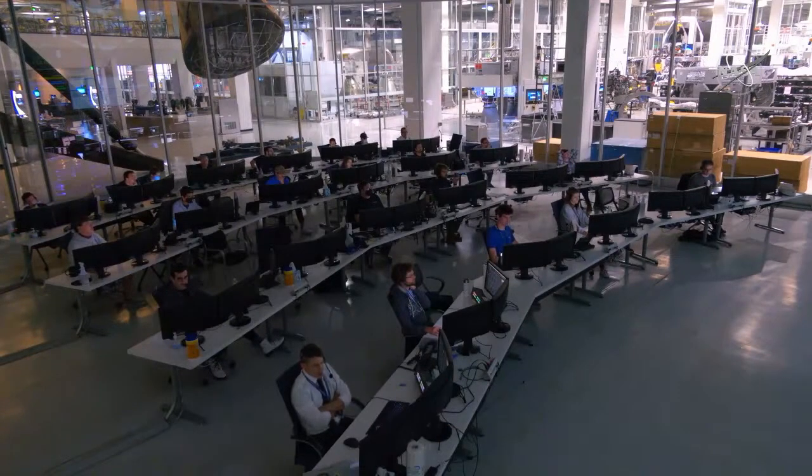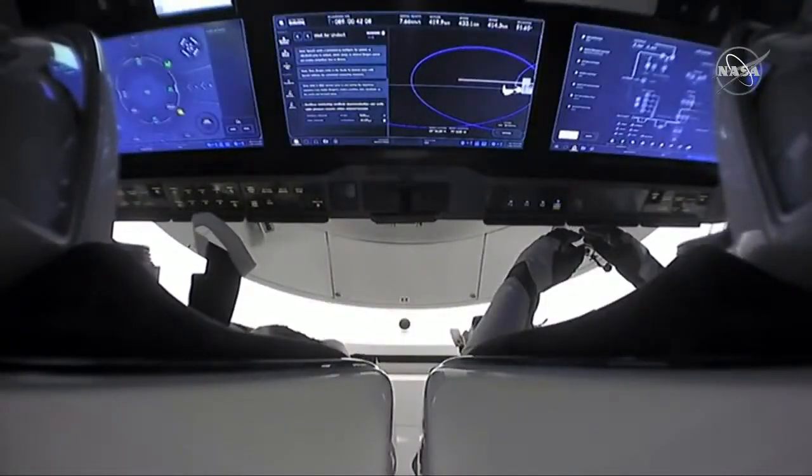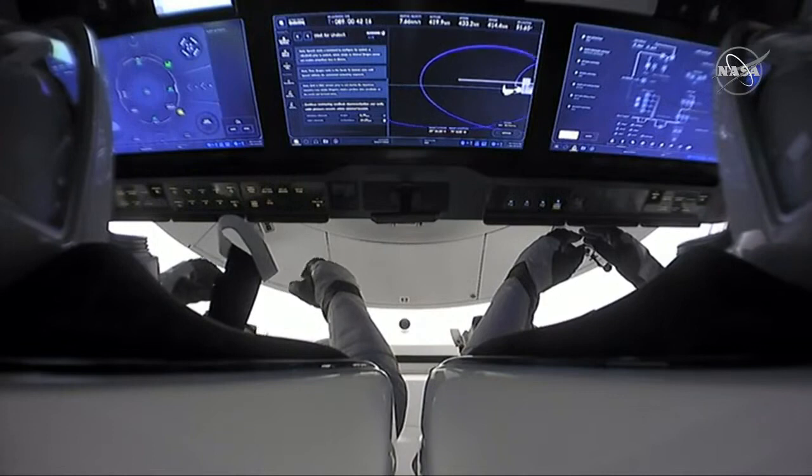There are 4 seats configured right now inside Dragon. They're numbered from 1 to 4, from right to left when looking at the seats. From the other direction, so what we see on the screen now is actually 4 would be on our far left, and number 1 would be on our far right.